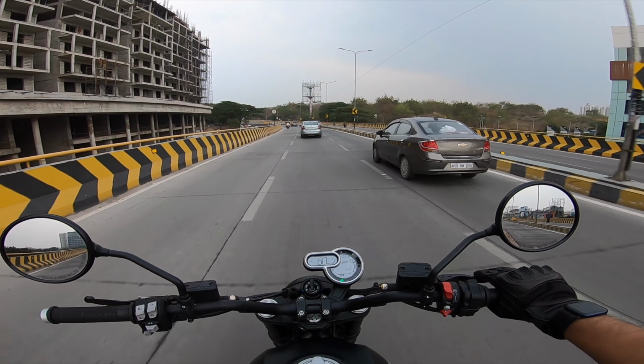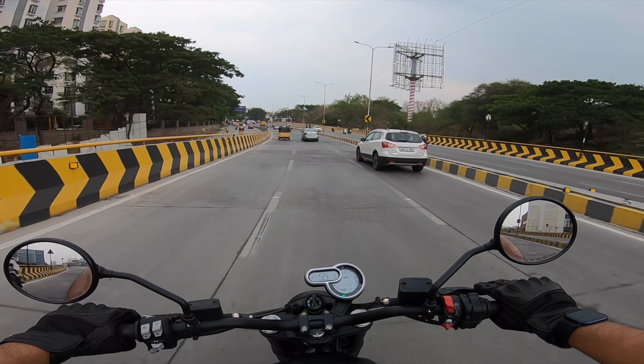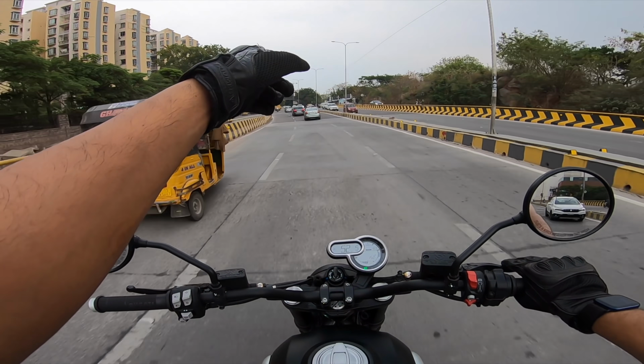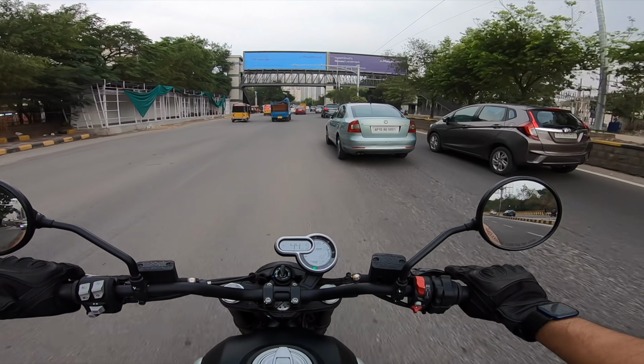People need to learn how to slow down and how to stop on flyovers. Especially this flyover. I see a lot of people coming till here, reversing, or coming till the entrance of the flyover, realizing they can't take left or right, so they go in reverse, which is not safe for others. Forget about them.